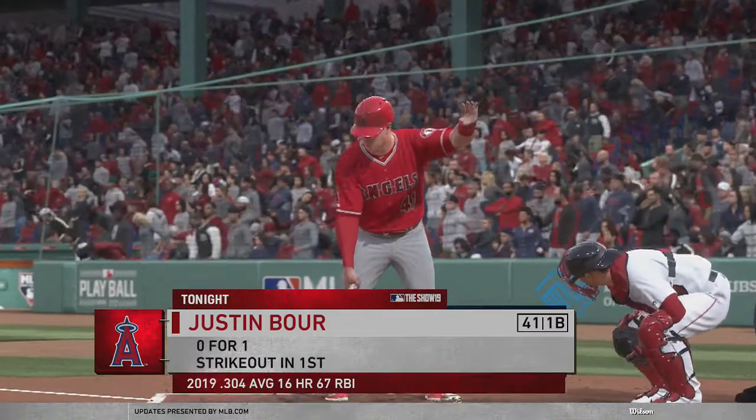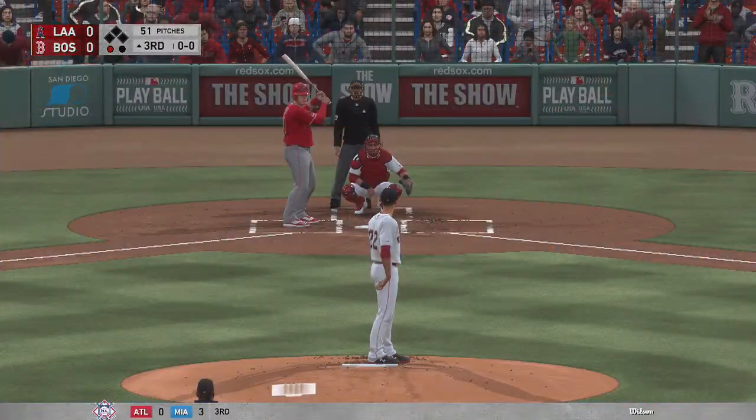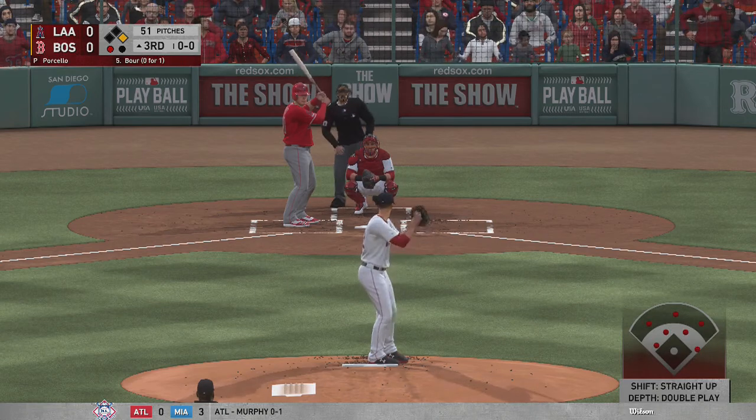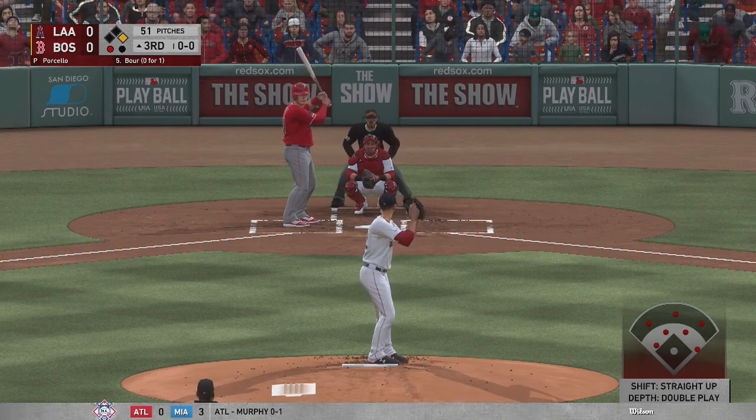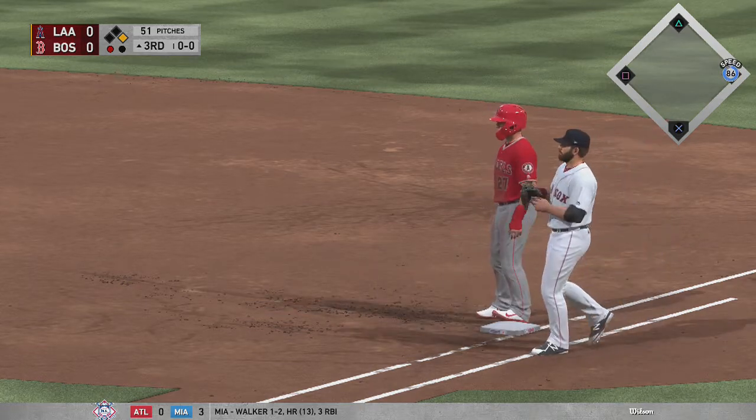At the plate, Justin Bour. He'll look to bounce back after striking out his last time up. Yeah, and kind of shocked he got blown away with a fastball. You could tell he was late on that one. And we'll see if he tries to cheat to something this AB.